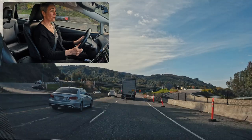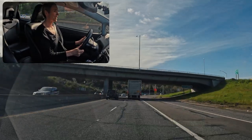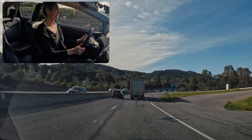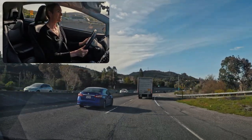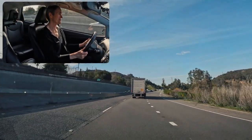Now that it looks like we're down to a flatter portion of the road, I'm going to watch for the next long straight part of the road, and I'm going to see if it's time for me to try to pass this truck. I feel really good about being patient and driving behind the truck, but if I do have the opportunity to pass, I'm going to try to take it.